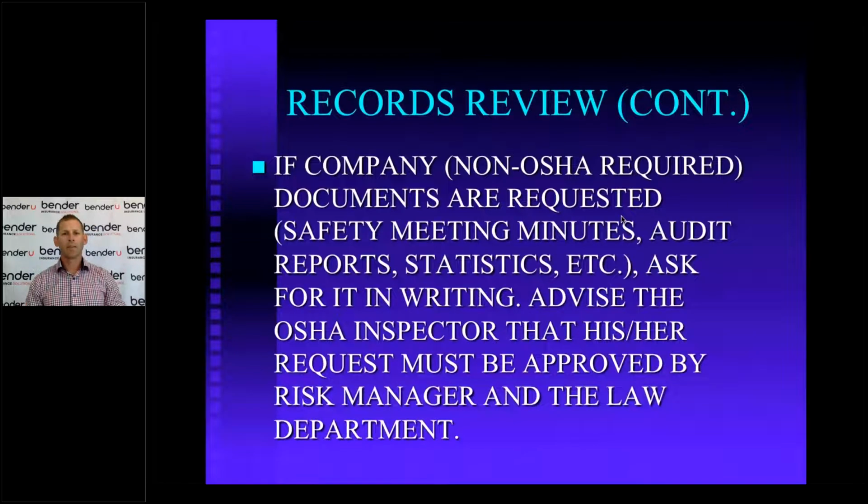All right. So if they request non-OSHA required documents, it could be your safety meetings, audit reports, statistics, etc. Ask for it in writing and advise the inspector that his or her request may need to be approved by risk management and the law department. In all of this, the guidelines that Cal OSHA has to follow are publicly posted. They don't just come in and start making up stuff. They have a criteria that they have to follow as well. So there are certain things they can ask for and request to be shown upon being on site, and there are others where they have to send a request form to your company before you can release that information.